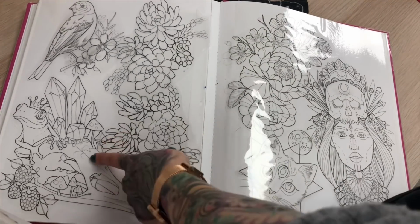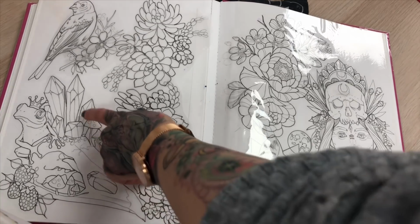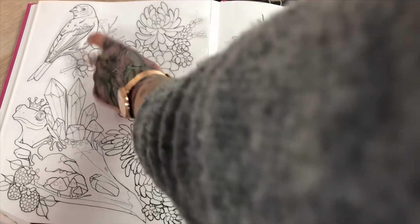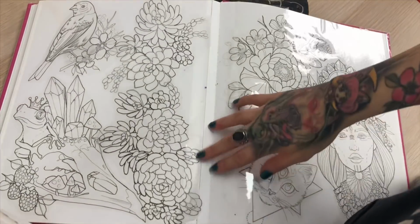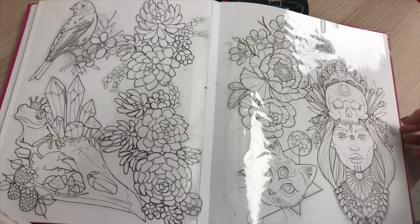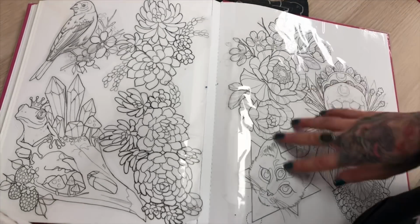So here we've got part of a sleeve that I'm working on. This is all completed in black and grey. This was a black and grey dot worky piece. And then these guys wrap all the way around my customer's forearm, and they're going to be a big colour piece, but we haven't started colouring it in yet. That's going to be next time.